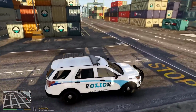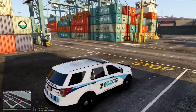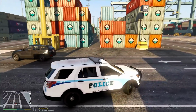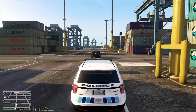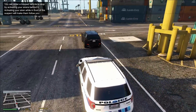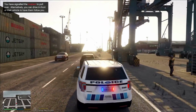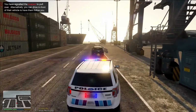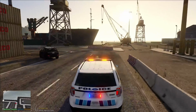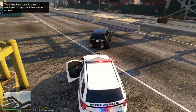It's right around the corner here and down one of these aisles. Yep, there it is right there. Let's stop him and just talk with him. Well, he's kind of swerving a little bit. Maybe he is intoxicated. Man, he must be intoxicated. Let's take a look.